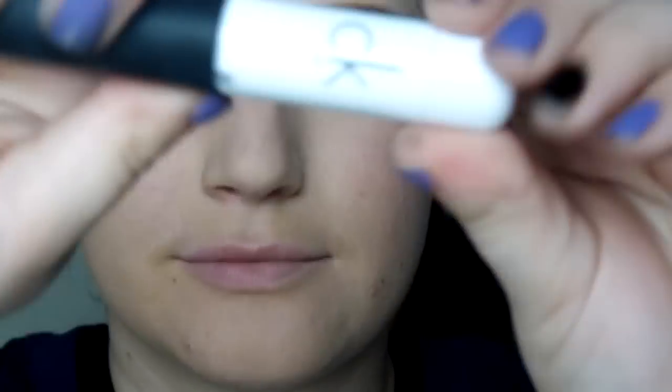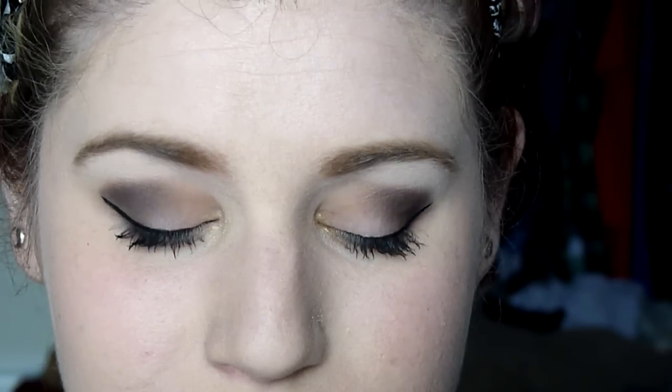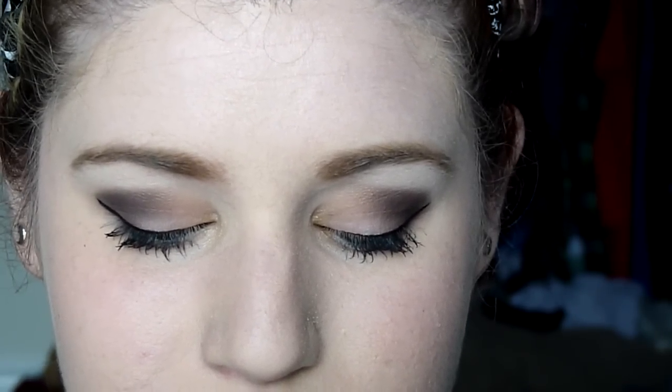Then I am just going to take the CK1 mascara again and put that a little bit on my lower lash line. Again, not in frame, my bad, but that's all I'm doing. And then once that dries, I am all done. So this is my nighttime look with the IT Cosmetics Celebration palette. I hope that you guys like it.